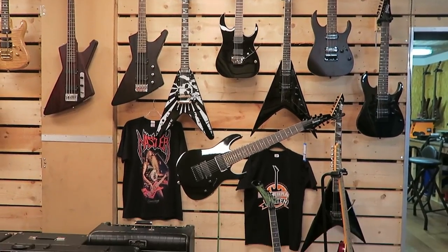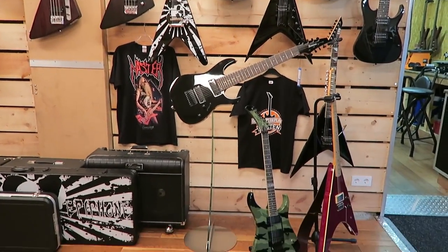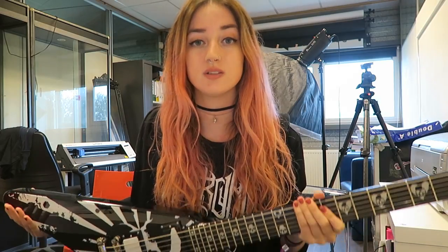Anyway, we're not selling the average guitar that you can find anywhere. There's mostly high-end and custom-built guitars, and we're going to focus more on metal guitars in the future, so I will definitely share more about this later. I'm going to try out this guitar.